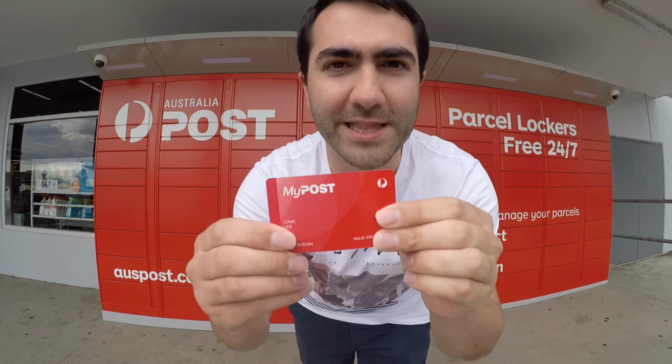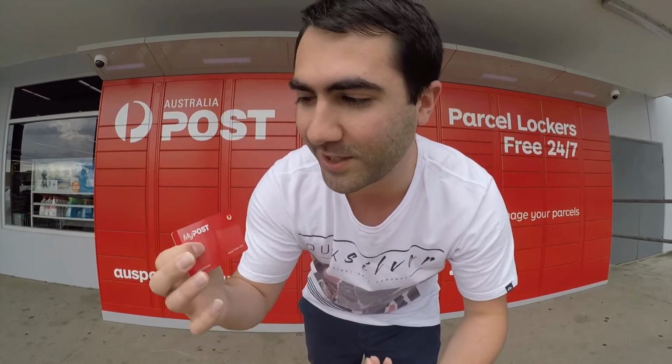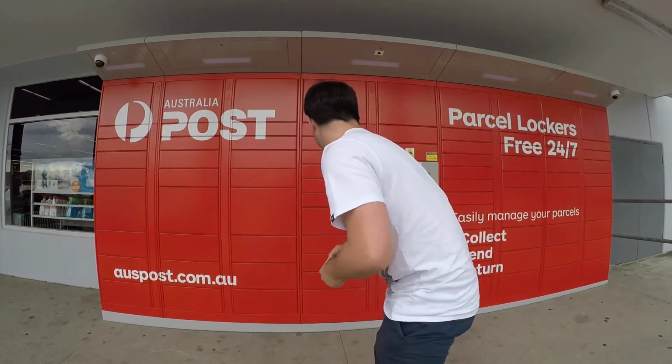Now, I got this guy in the mail a couple of days ago. This is my new My Post card. Supposedly this helps me get my parcels out of the parcel lockers without having to key in a bunch of stuff or scan my phone or anything. Not too sure how it works. It wasn't really too clear on the paperwork that came with it. I'm not sure whether I have to scan it a bunch of times to get my parcels or whether they all just open at once. I don't know, but we'll find out. Let's have a look.